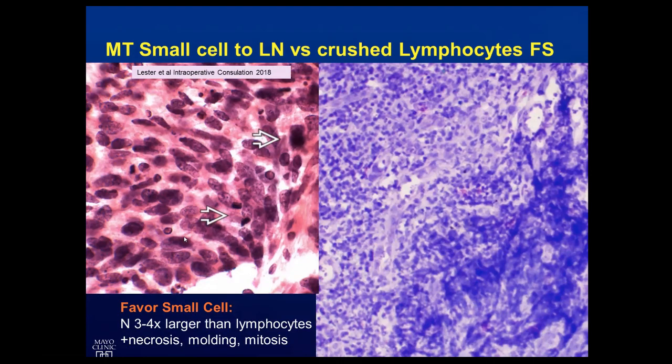So if you do happen to get a frozen section of, let's say, a lymph node, it can happen that you have so many crushed cells that you might think, could this be metastatic small cell? And if you do call metastatic small cell in a lymph node, the surgeons will stop the surgery because that means this tumor is not operable anymore. So how can you tell these are just crushed lymphocytes and not small cell?